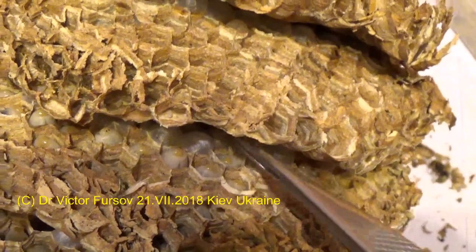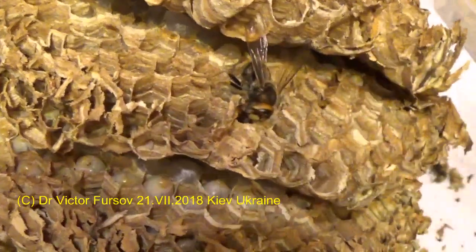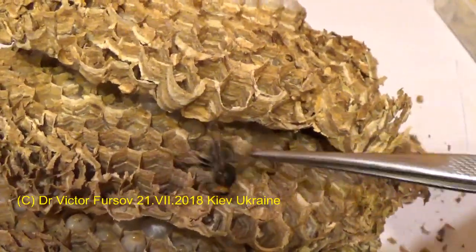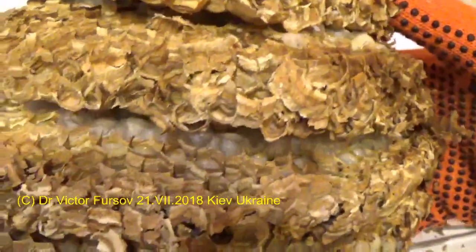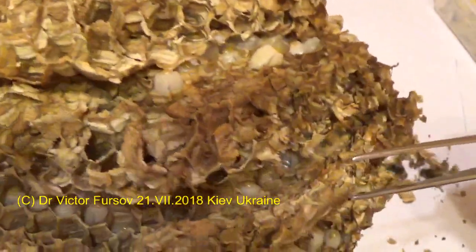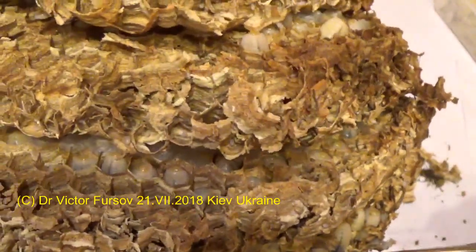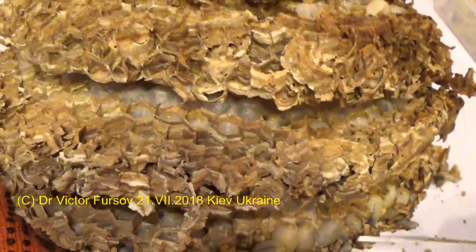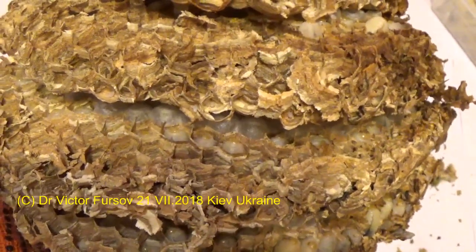Okay, you can see here one more adult, not a big one, a small one. Okay. Go out. Okay. Here, good construction. Here, some damage. No problem. Okay, some larvae destroyed. I need to take them off because we will rotate. It's not very good. And the larvae are different.